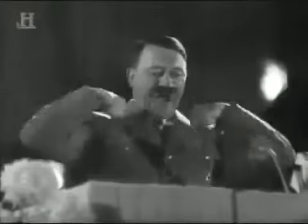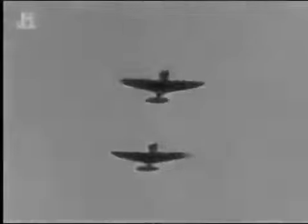Summer of 1940, Adolf Hitler planned to invade Britain. But Germany's air force, the mighty Luftwaffe, found itself outclassed by the fighter pilots of Britain's Royal Air Force in an air battle that would change the course of World War II.